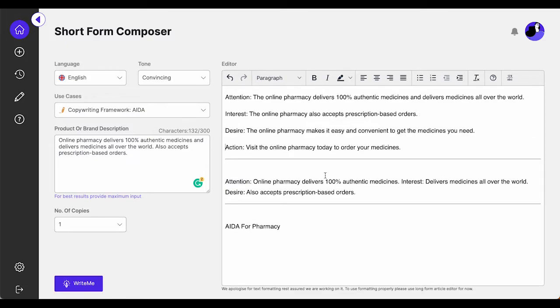With the new improved user interface on web application and mobile application, it is now much easier and convenient to use WriteMe.ai.